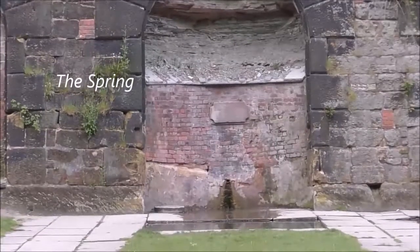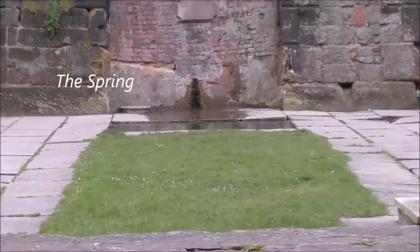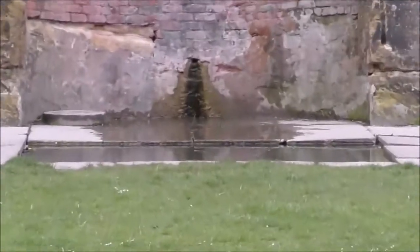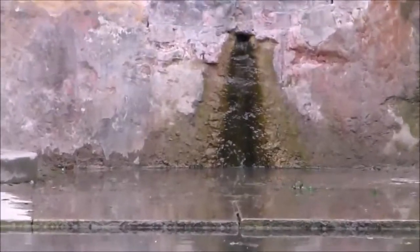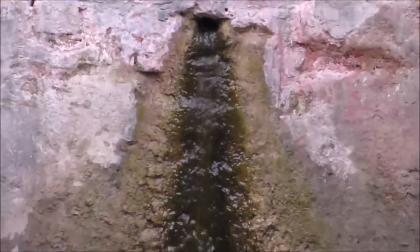This is the spring in St James's. If you ask most people where Liverpool's only spring was, they would struggle to give you an answer. And yet it's in the eastern wall of St James's, it flows. The spring was first discovered in 1773 while work on the quarry was in progress.